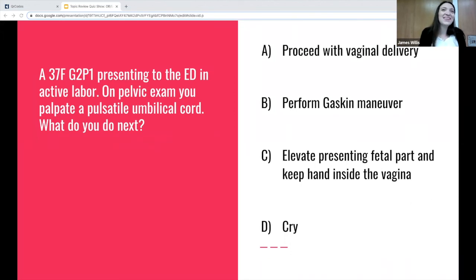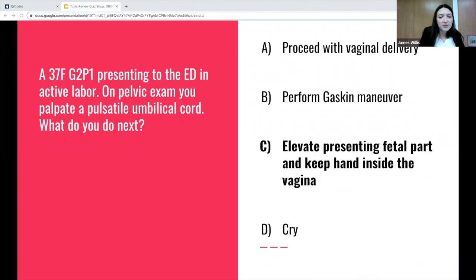Kind of, essentially, like in the case of shoulder dystocia, you put the patient on all fours and then try to retract the head that way. Elevate the presenting fetal part and keep the hands inside the vagina. Yeah, so you guys know it. It's elevating the presenting fetal part and keeping the hand inside the vagina. Not forever, just until the patient gets to the OR.